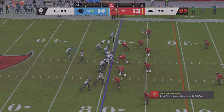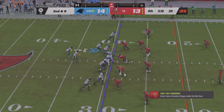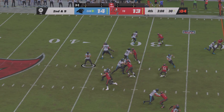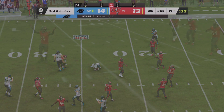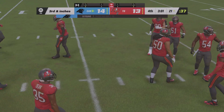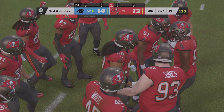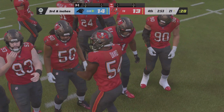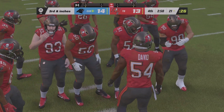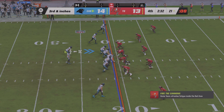Clock continuing to run. They'll probably wind this all the way down before snapping it on 2nd down. Young now. And this one into the hands of DJ Shark. And he's brought down here just outside of the 20. The trenches never more important than right now. This is 3rd and inches.